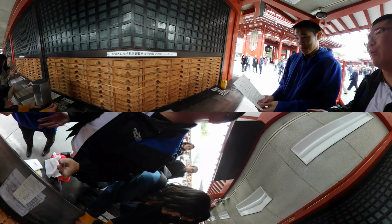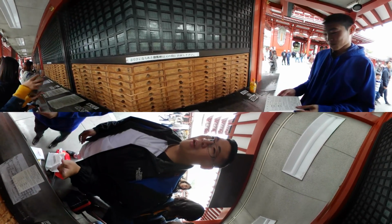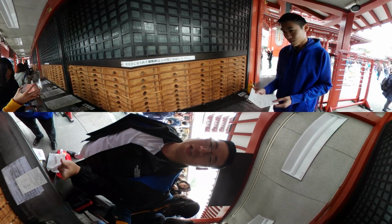I mean, take from it what you will. You can believe it if you want to, or you don't have to believe it, but it's still a cool thing to do, and definitely one of the things you should do when you come to the Senso-Ji Temple.